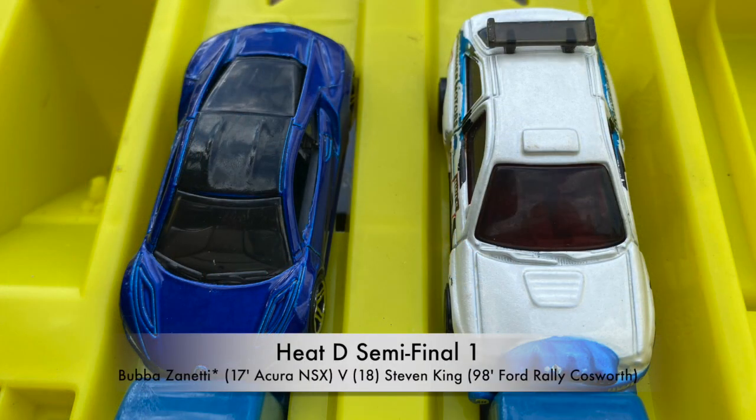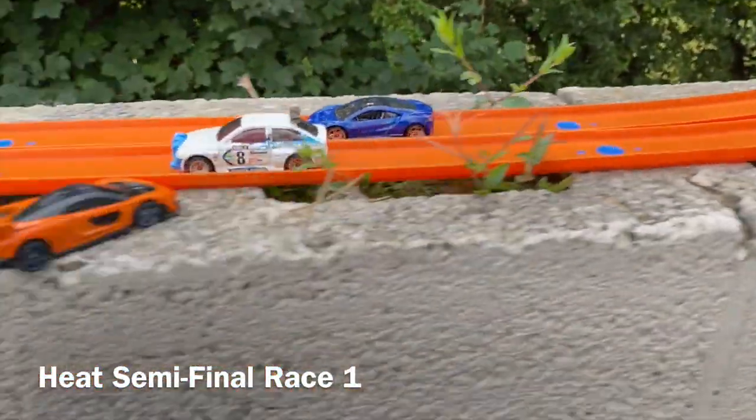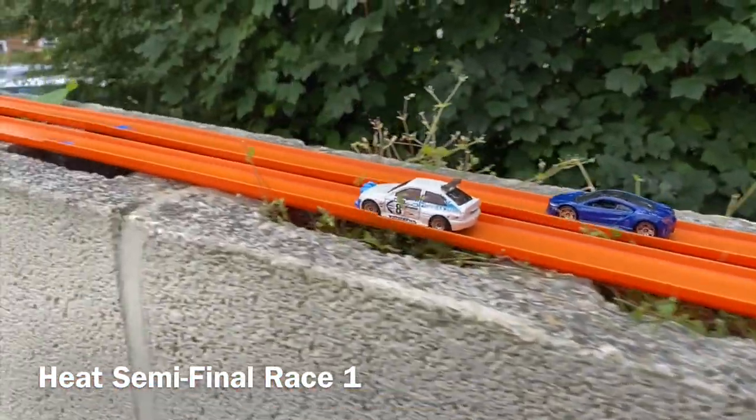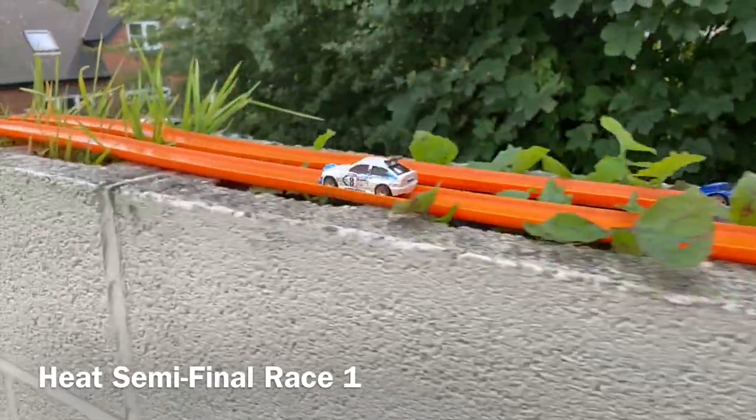Moving on now to the Heat D semi-final 1. It's Bubba Zanetti in the 2017 Acura NSX versus Stephen King in the 1998 Ford Rally Cosworth. This is the furthest the King has ever gone. He's never advanced further than the qualifiers. And the King is out in front. Is this the King's year here at Wallside?